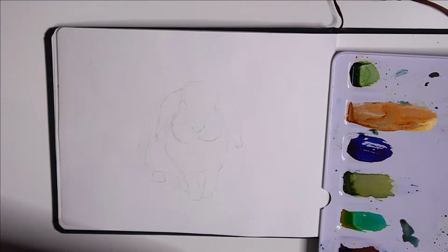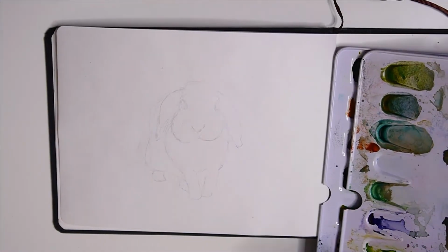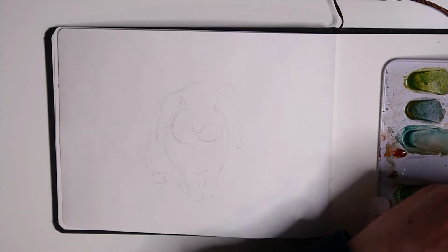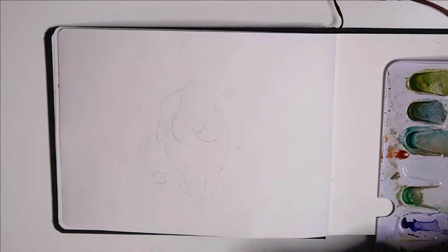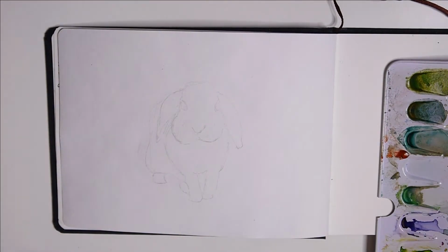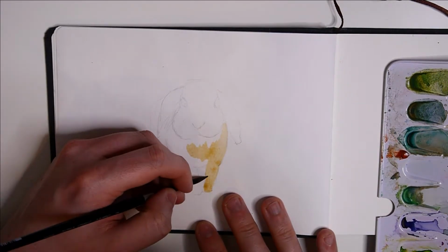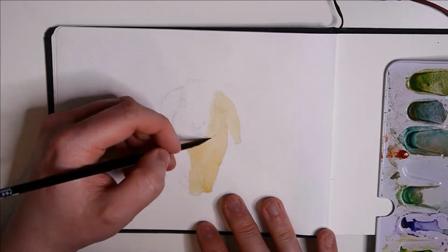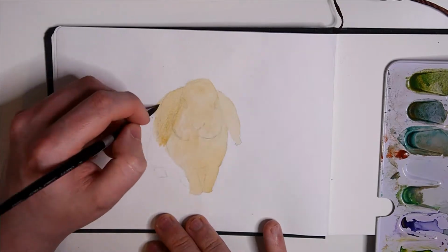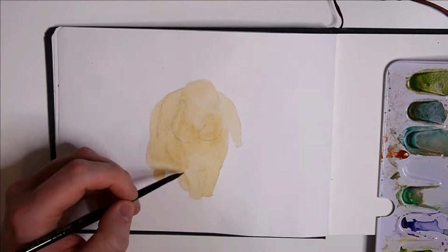So on to some colour now, and I'm actually going to be using some handmade watercolours that I've made, and I'll be using them in this sketchbook for this painting of Bun Bun. I really had to take my time with painting Bun Bun because the sketchbook is made with cellulose paper, so it was really important that I do layers and let all my layers dry properly before going over the next one, or otherwise I was going to end up with a big mess.